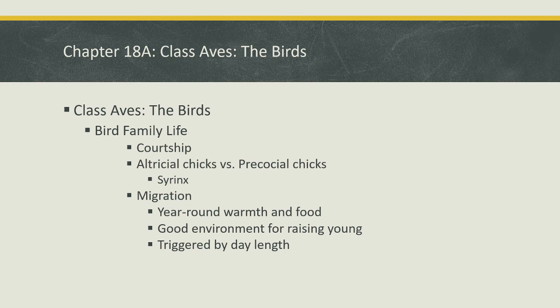And then what triggers the instinct to migrate? It's usually the length of day. They have an innate sense of how long the daylight was for any given day. And once the amount of daylight gets small enough, that usually triggers them to begin their migration.